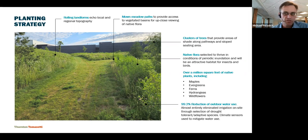A couple of interesting facts. There's over a million square feet of native plants on this site, and our outdoor water use reduction was 99.2%. That 0.8% was the piece required to maintain the landscape in the courtyard, due to many factors. We needed to have some irrigation there.